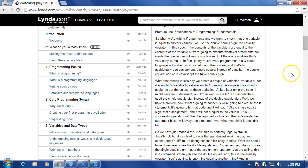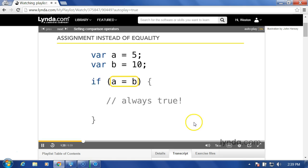And we equal to All right, and b, set it equal to 10. There it is. Using the single equal So I can sign, skip, sign to always be executed, even and when it you think skips shouldn't be. in the video to So where I we want have it to just be.